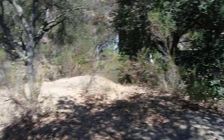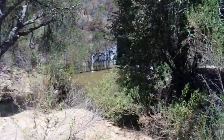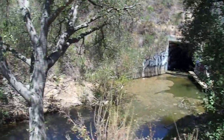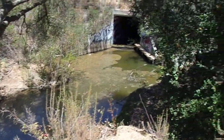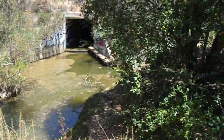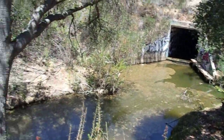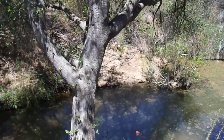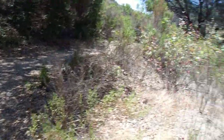Getting really close to the road. You see Tecolote Creek flows through the culvert here. Actually quite a bit of water here. It's very stagnant because in the summertime there's really not much flow, if any. You just see a tiny bit of water trickling down through that culvert, drainage ditch right there. So usually by the summertime the water gets very stagnant.